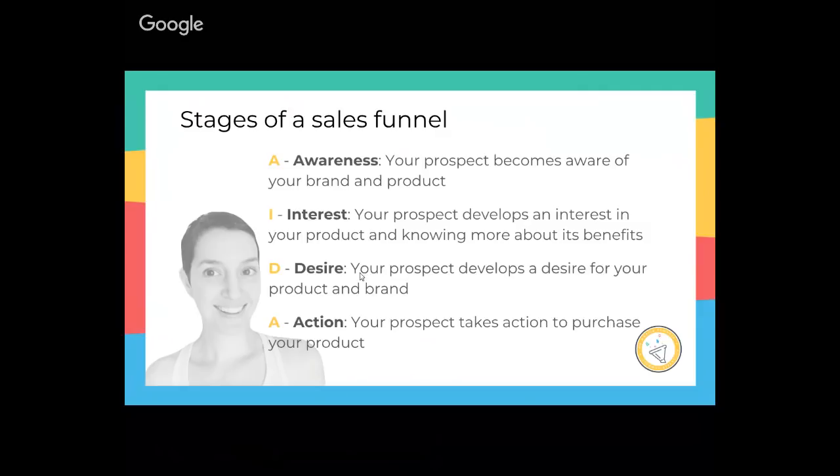Then comes the desire. So now they know about you. Now they have some kind of an interest, but it doesn't mean they have the desire for your product. So this is what we want them to have, because you want your prospect to develop a desire for your product and brand specifically, not someone else's, not just to understand that they have a problem and you can solve it, but that they want your answer, your solution. This is the desire stage. And the last stage is the action. Your prospect takes action to purchase your product.